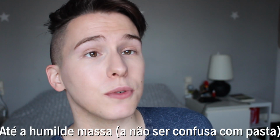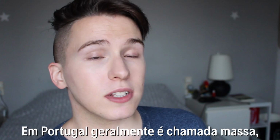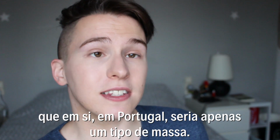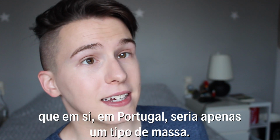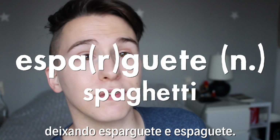Even the humble pasta, which is not to be confused with pasta, has its differences as well. In general, in Portugal, it's referred to as massa, but in Brazil, it's often referred to as types of macarrão, which in and of itself, in Portugal, is a type of massa. Spaghetti in Brazil has an H that doesn't exist in Portugal, so you have sparguete versus spaghetti.